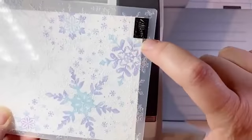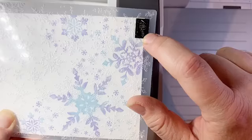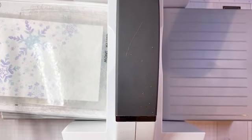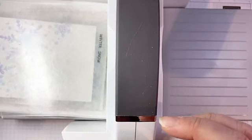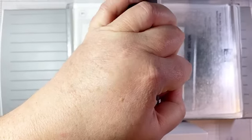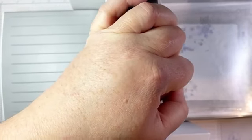All right, so I need my platform. I need one cutting plate, and I'm going to bring in my embossing folder and my stamped panel. Now, when you are wanting to emboss a stamped panel, you want to make sure you put it in with the stamp side facing the side that has the Stampin' Up logo. Don't put it in the other way or your embossing will be pressed in, it'll be debossed. So I'm sandwiching my folder between my two cutting plates. I'm going to roll it on through.